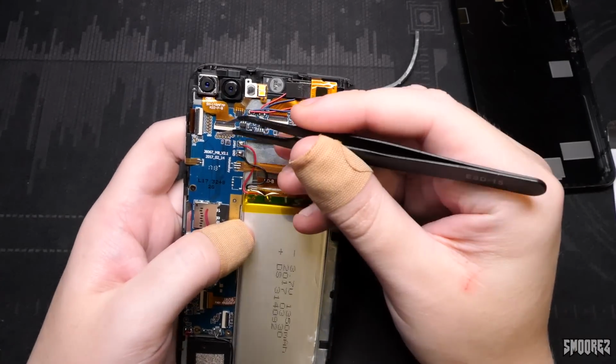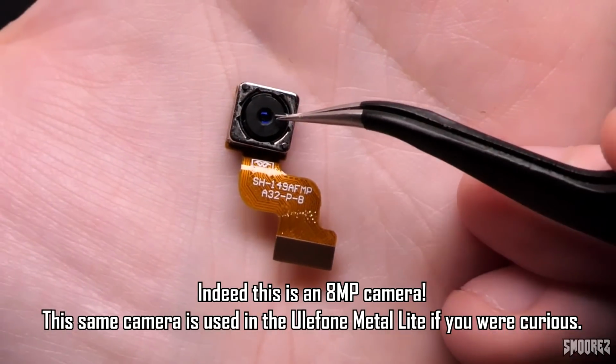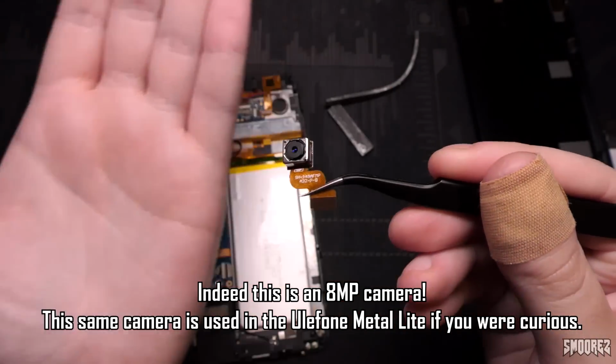Let's take a look at the rear camera, which is this one right here. I'll Google this code and see if it comes up with anything, but we don't have any OIS or anything like that. But I'd say it'd be an 8 megapixel camera. I'd be confident in saying that it would be.